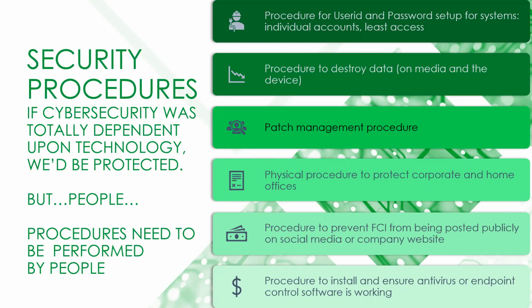Make sure that you have procedures documented, people know where to find them, people know how to do the things that will allow you to be more secure. And again, it doesn't have to be explicitly documented in a certain format. It's whatever you need to actually get it done.